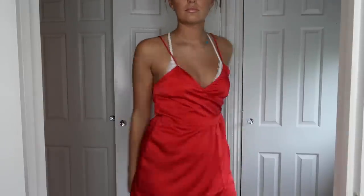I like this red. I never go for anything this bold. I think it's so cute. My only concern is that I'm not going to wear it that much now because obviously it's getting a little bit colder. So that's the only downfall of it. But I think it's so cute. The only thing is it's quite short.